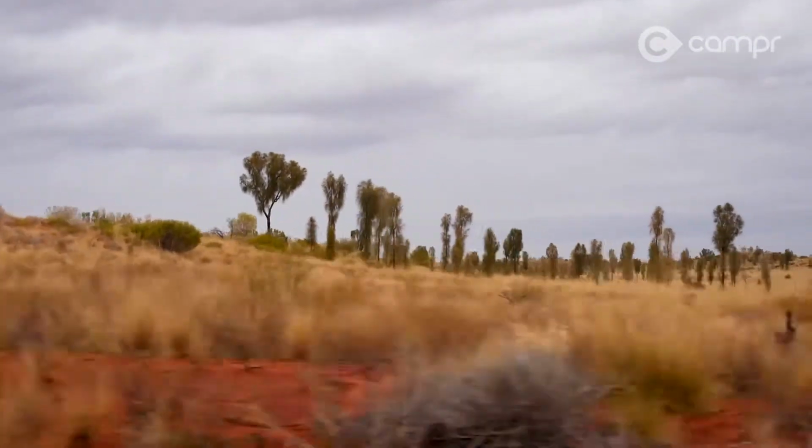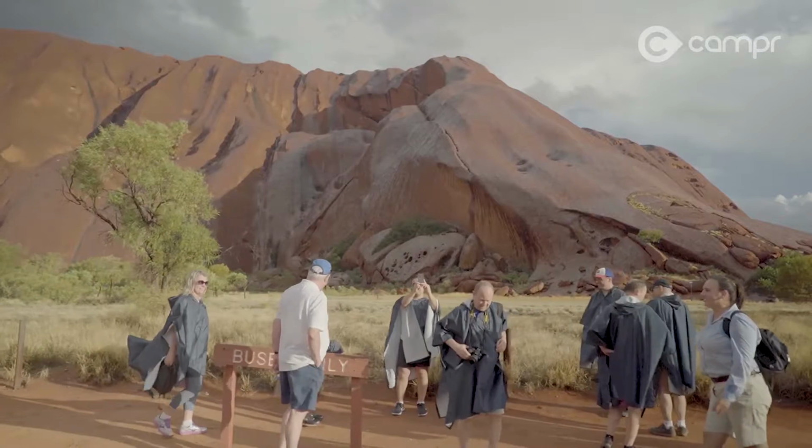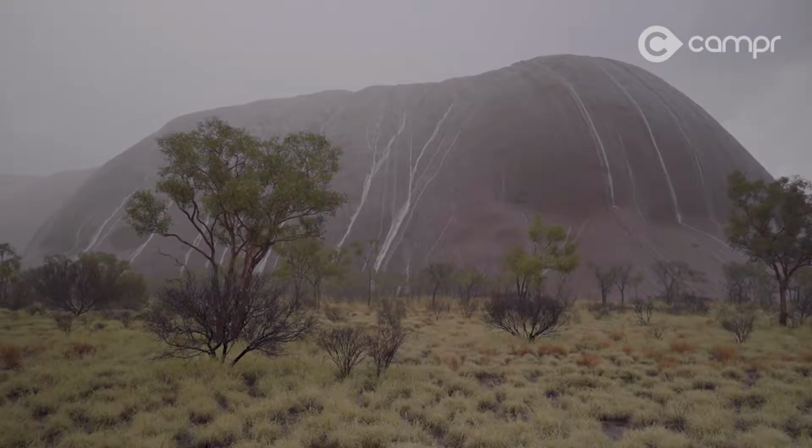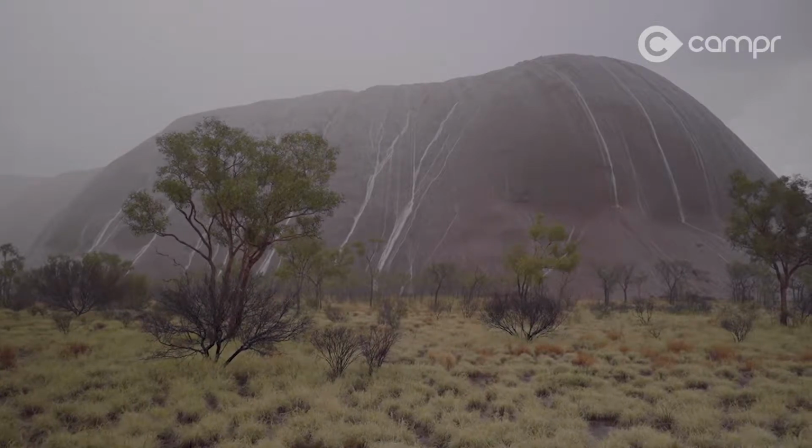In the famous words of John Williamson, as we depart Uluru this morning, it is in fact raining on the rock. Such a sight to see as we make our way towards our Simpson Desert departure point. We're heading for Dalhousie Springs and also Mount Dare, our final two stops as far as civilization goes before we enter the Simpson Desert proper. So an exciting day ahead.